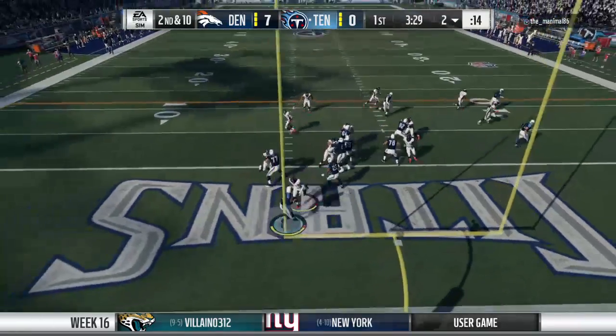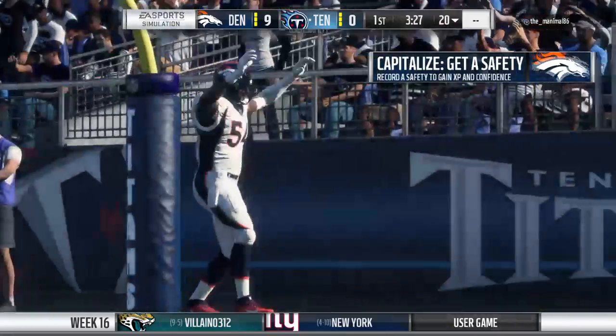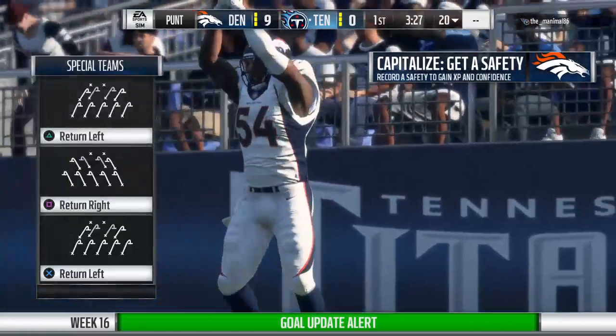Back to throw now in his own end zone. And they're going to sack him again. The 5th time they've gotten him today, and this one results in a safety.